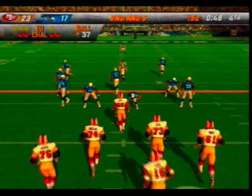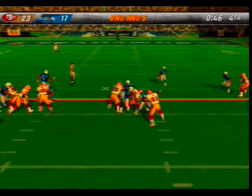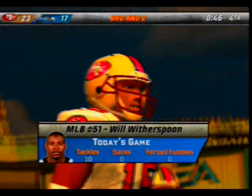Second and five. Ball on the 37-yard line. Gives the ball off. Witherspoon is there on the stop at the 35-yard line. And a pickup of about two.